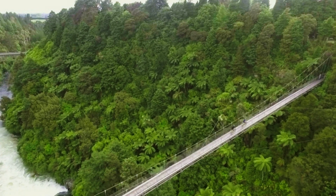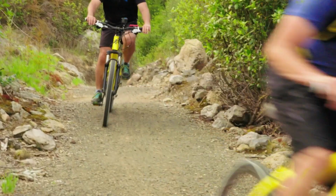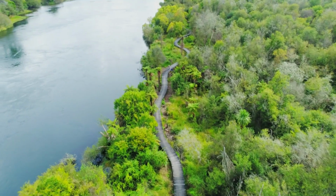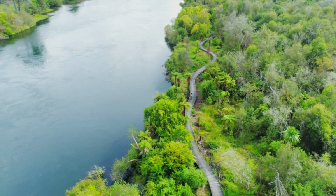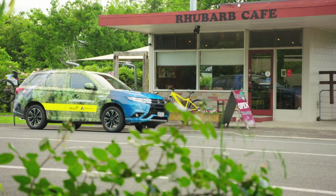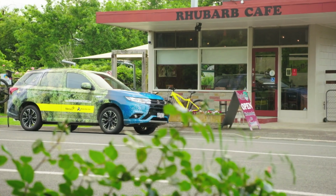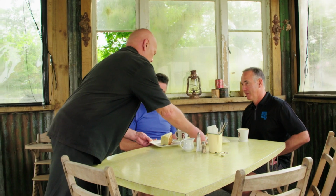And it's fair to say that the secret's out about this trail. Since it opened in 2011, Glyn has seen a huge increase in visitors to the area. And that's good news for local business owners who are more than happy to offer some much needed energy along the way. Hey, Brian. Thank you. Thank you. The famous carrot cake. Yeah, awesome.